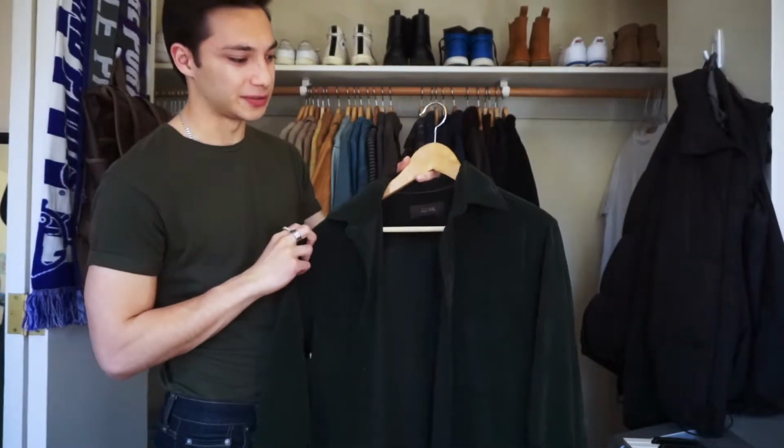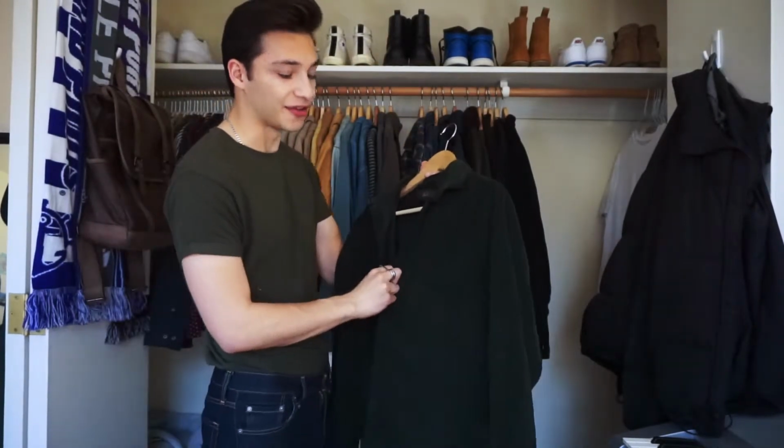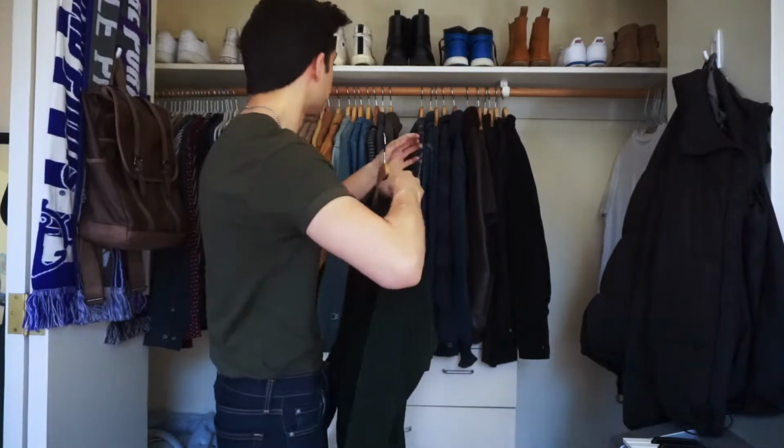This is a little bit more expensive as well. This is $12, but I really like the fit of it. I like the style, so I got it.